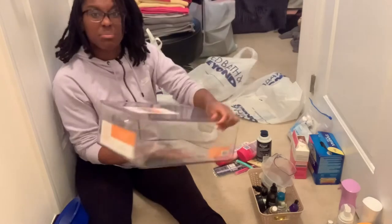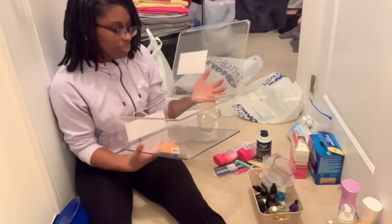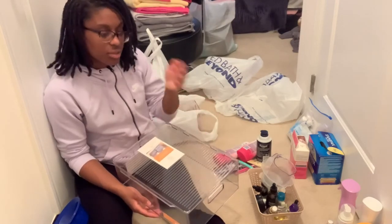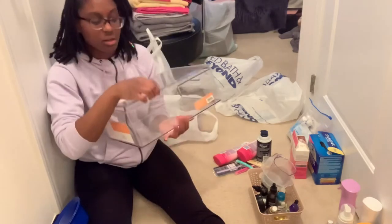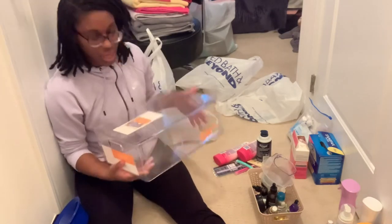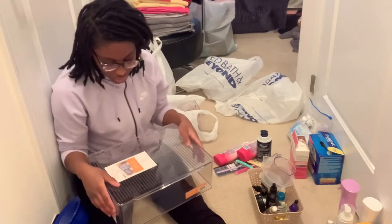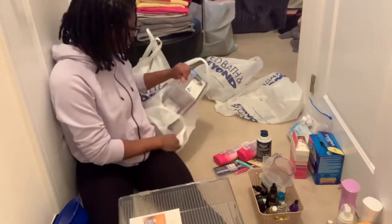I got this big box right here. I think this is where all of the rollers and flexi rods and perm rods are gonna go, just because it's a big box and all of them can fit in it. I'm gonna probably organize them and band them together by size so that they can fit in here and I can carry this up and down.